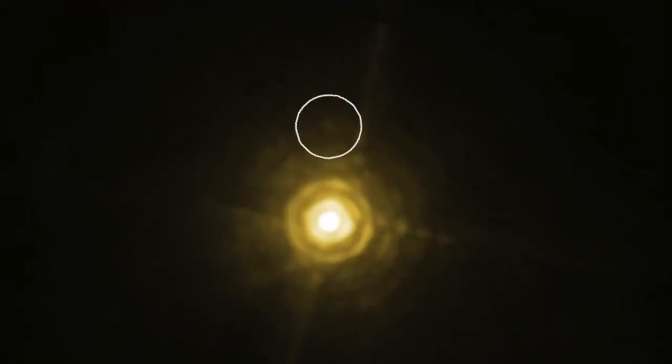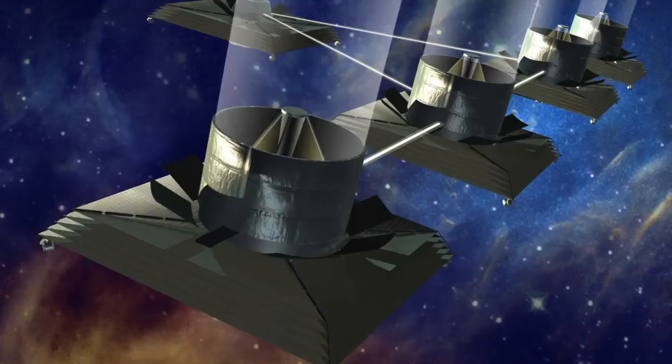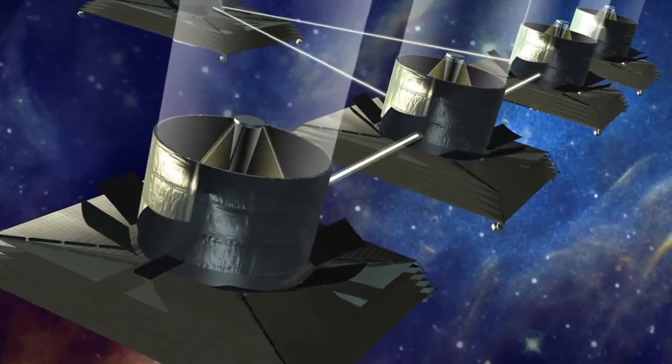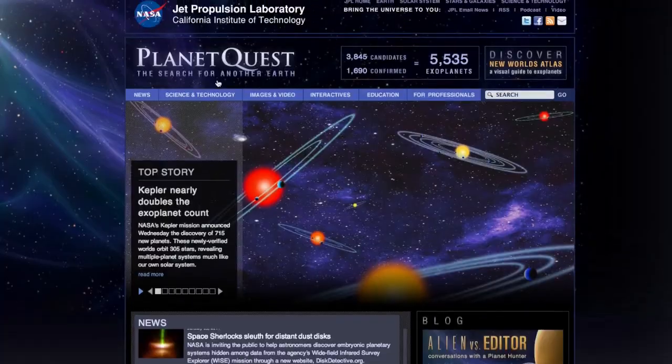Right now, the best pictures we can take of exoplanets still look pretty blurry and blobby, but we're just getting started. Future space telescopes may be so powerful that they can see stuff on exoplanets like continents and oceans and vegetation.